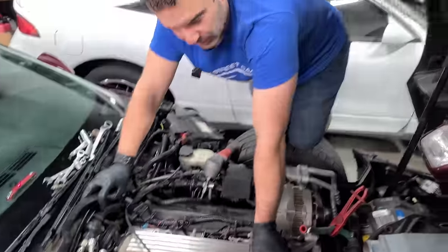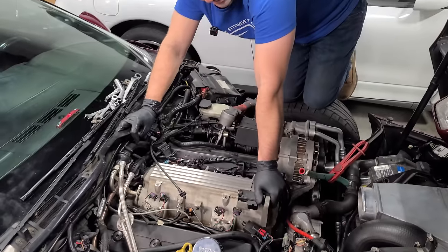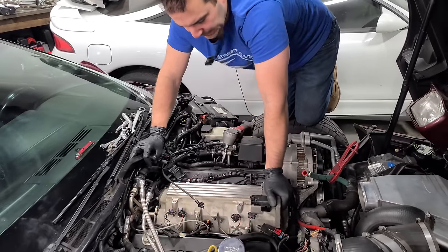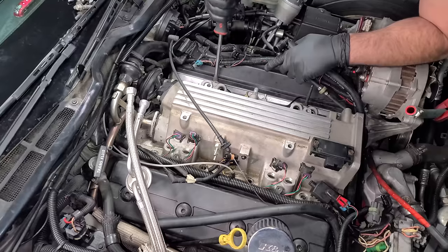All right, now we're just gonna gently lift the intake off the engine. I'm just kidding. It's glued on there. It's gonna take some muscle and some prying.